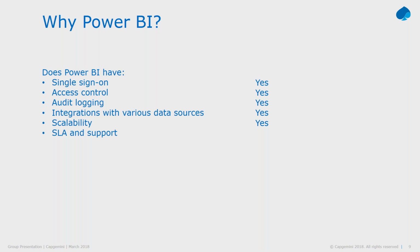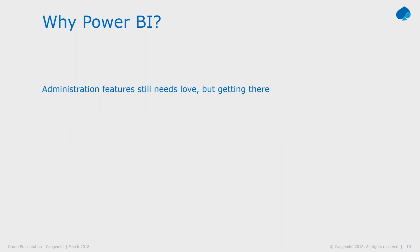Service level agreements and support? Definitely. Source control and change management? Not so much. Since the PBIX files are binary, you can't really use regular versioning for source control on these. So the administration side still needs love, but it's getting there.